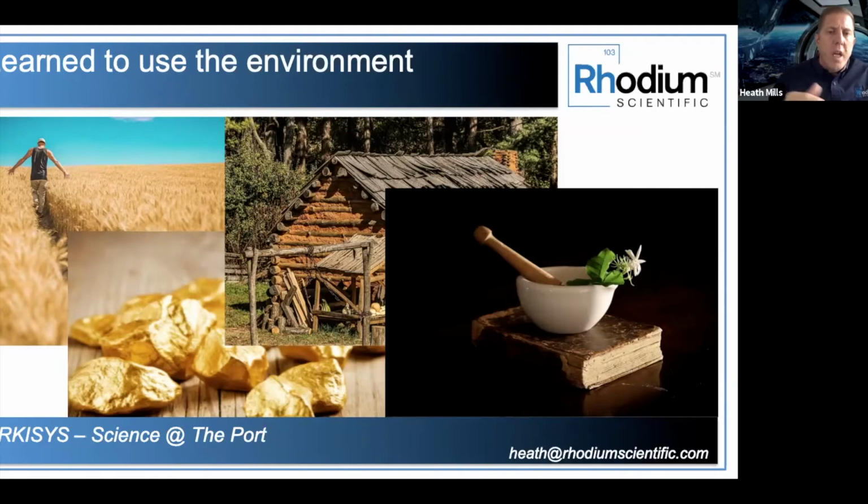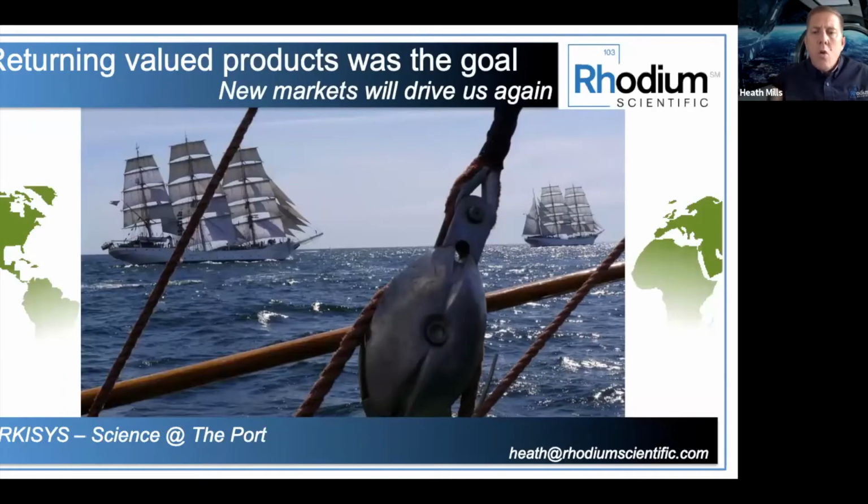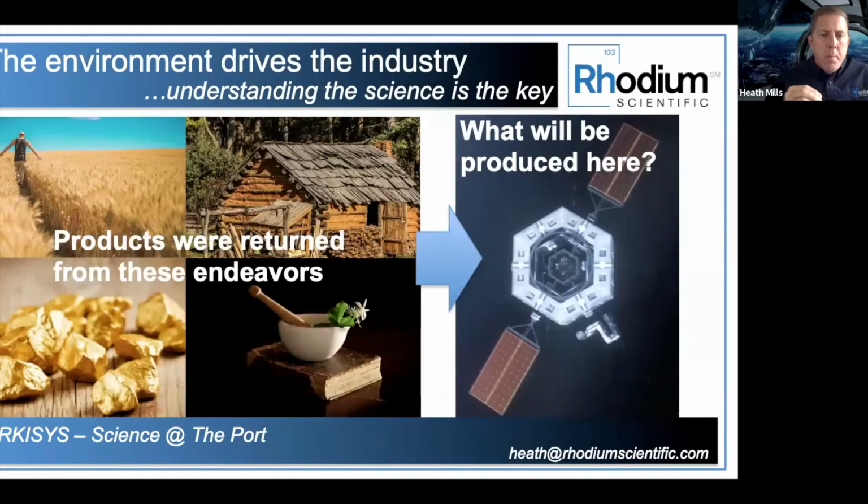But the big key point on this is we returned those products back to the old world. We found ways of utilizing that new world to develop novel products to then bring them back to those that pretty much funded us and sent us out there to begin with. And so I think this may be a very key point to think about what science is going to be done on the port and the why to go out and do science on the port. Because the products that were developed out there, now the out there could be space, the out there could be in the new world, but the products that were developed out there were returned.